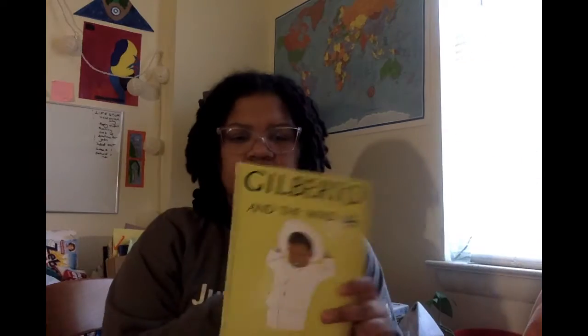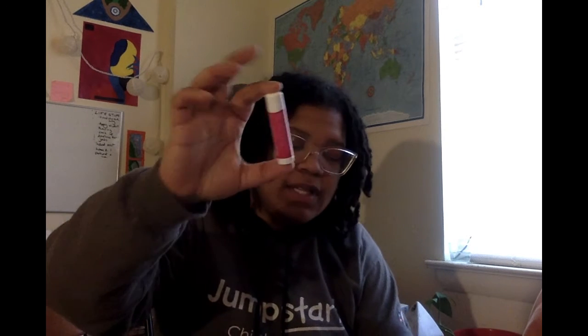The last objects we had did not move at all. We had our book, Gilberto in the Wind. And then we also had some chapstick. I know that even I predicted that this chapstick would move, right? This chapstick is small, and it's not that heavy, and I thought it would move.